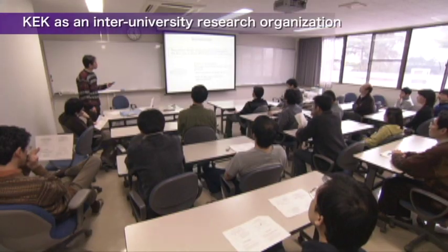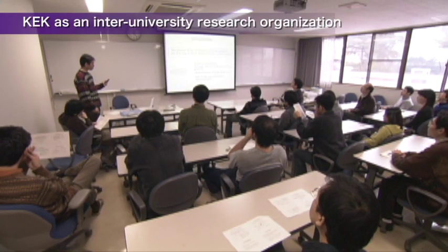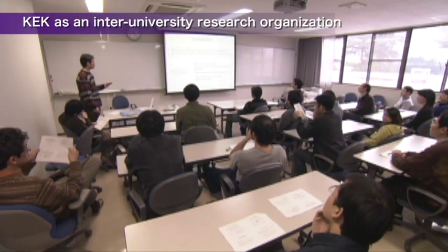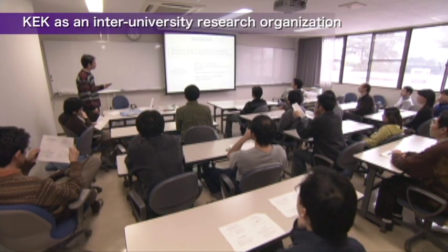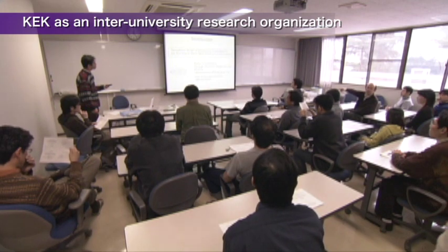KEK is one of the inter-university research organizations in Japan. We host large-scale facilities which are difficult for individual universities to maintain. KEK is also a founding member of the Graduate University for Advanced Studies to accept graduate students.